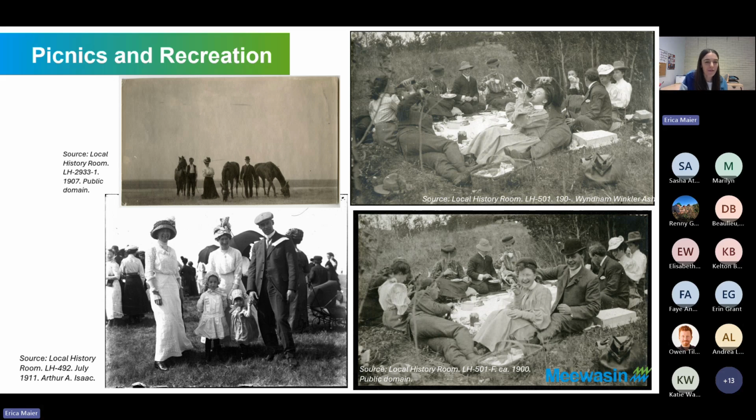There's also a photo at the bottom left that shows a young girl. I can't quite see it because we're not zoomed in enough, but she's wearing a ribbon on her chest that says Beaver Creek Picnic. During this time period, the picnics also became a time for people to gather and participate in different leisure activities and sporting events, which was in alignment with the late 1900s and early 1910s, that era when leisure was really growing in Saskatchewan.